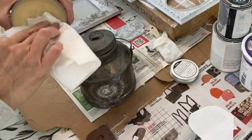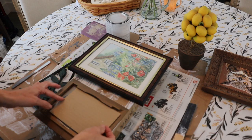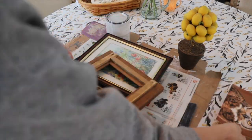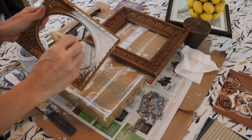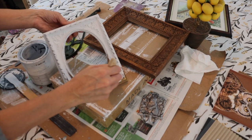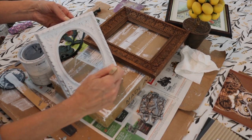I applied a clear wax by Magnolia Home to seal the transfer. I painted this picture frame white, and then I lightly distressed it so that the gold would come through, and I white waxed it to seal it.